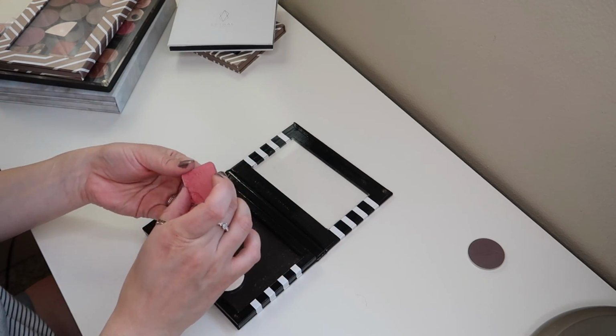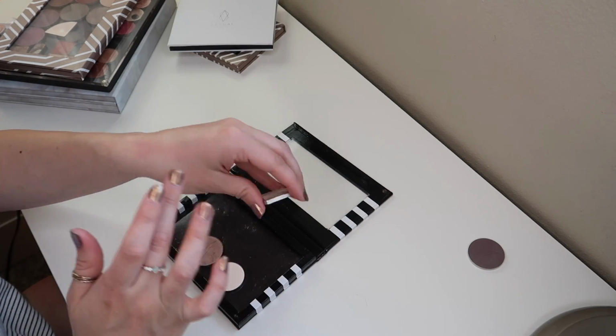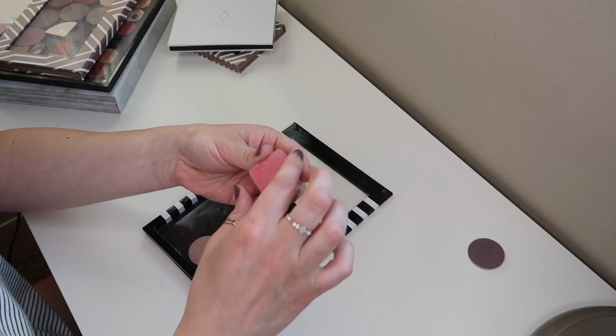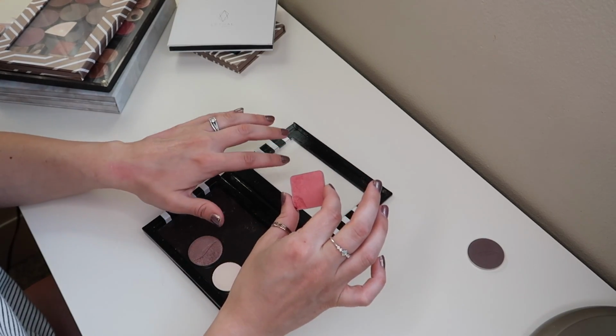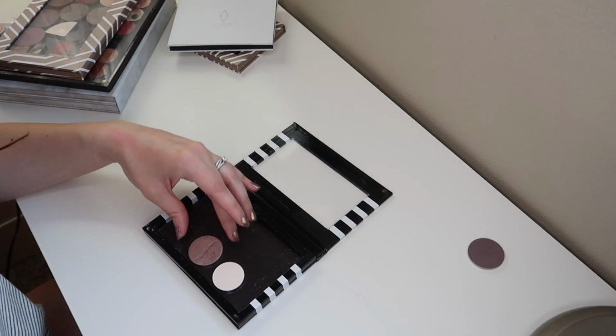This one right here is actually by Benefit. This is, I think, the Coralista blush. And this one's also really old. I'm gonna go ahead and get rid of this one. It's also cracked a whole bunch. And again, I'm almost positive this is the Benefit blush, and Benefit's not cruelty free anyways, so we're gonna go ahead and get rid of that one.